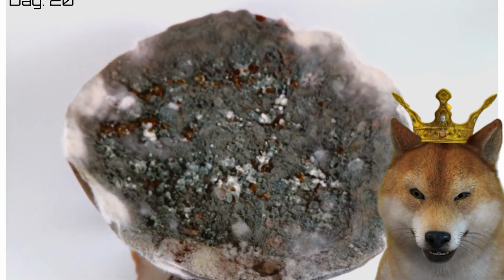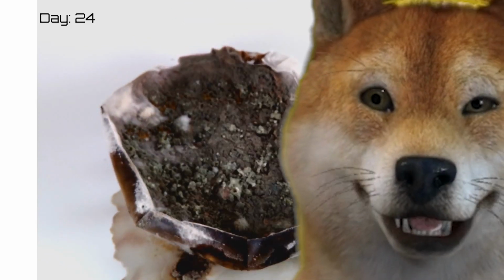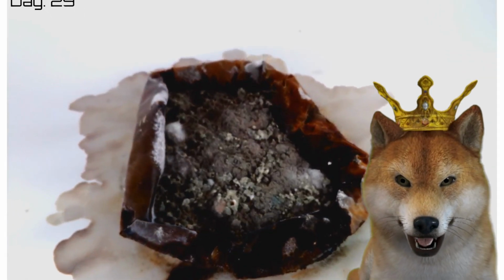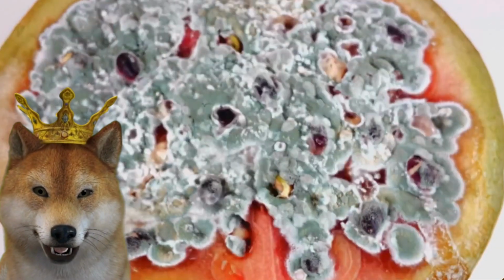Are you sure it's even a watermelon anymore? It kind of looks like a mushroom. Now it looks like trash. Just trash. Trash it. 25 days. Oh, and it rolls up. The watermelon rolls up after 29 days. And then it grows flies. It's so satisfying to watch it unravel, and then it came into a ball. Look, it's no longer a pizza.